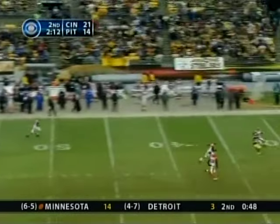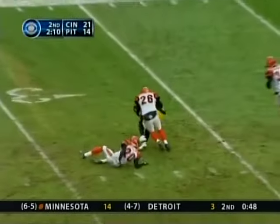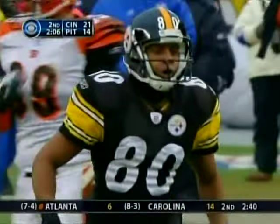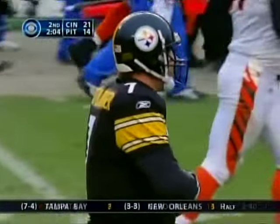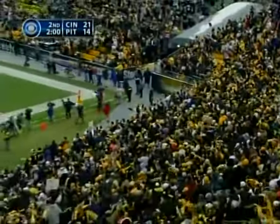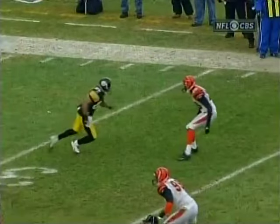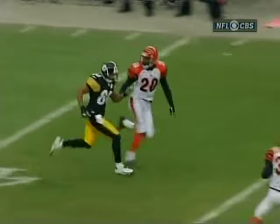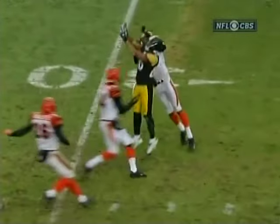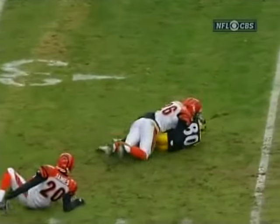Roethlisberger airs it out deep for Ward, and he outfights the Bengals. No, it's Cedric Wilson, the 5'10" speedster. The ball was up there, 3 Bengals and Wilson won the draw. And somehow Torrey James, number 20, can't believe he didn't come away with the football. He's all over it. He sees it. He makes a play on it, but he can't get it. Wilson out-jumps him for the ball.